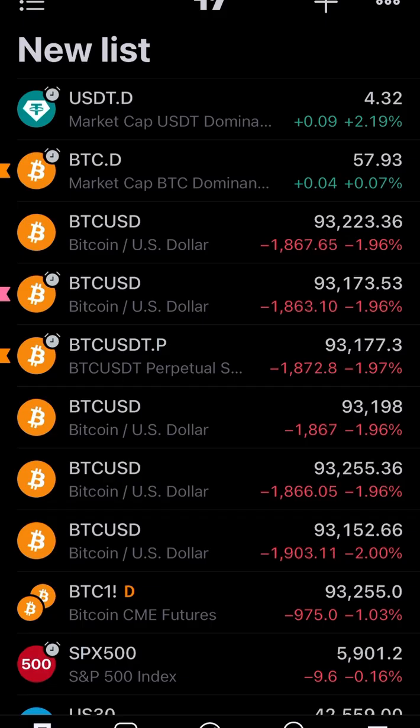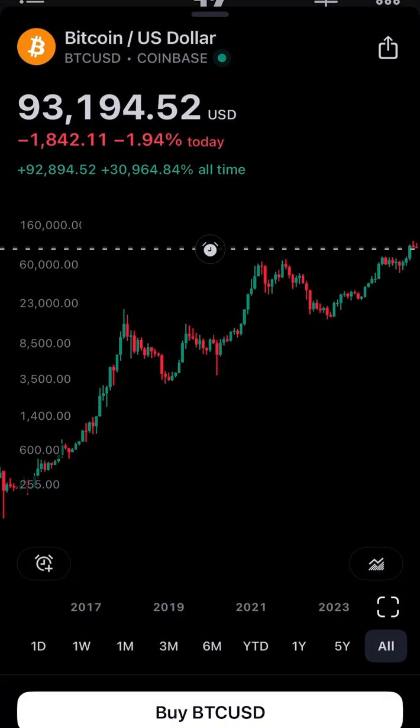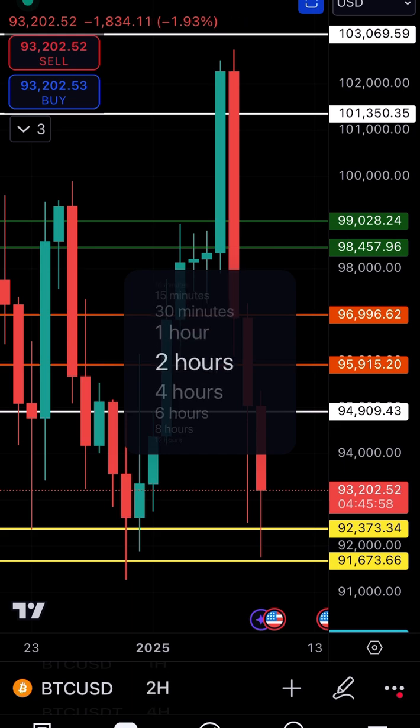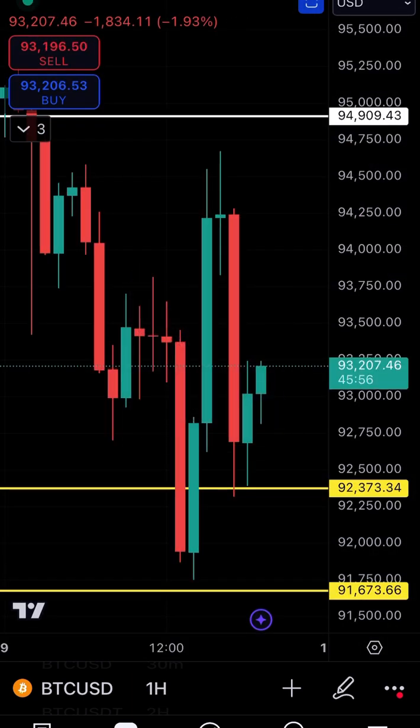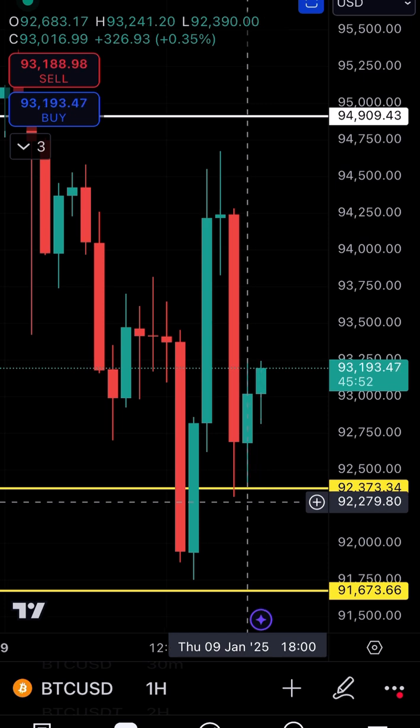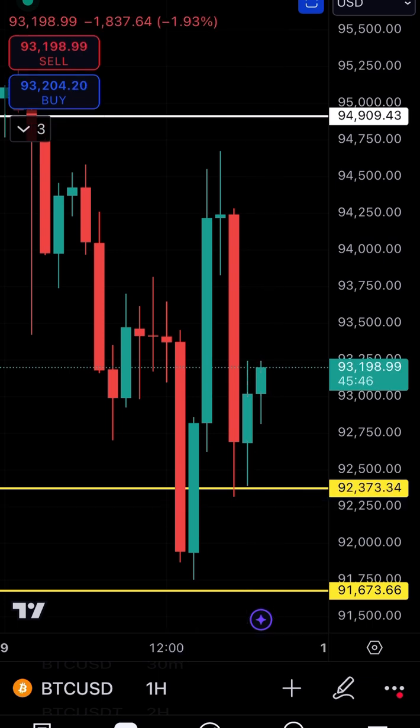Now, where am I right now? I've literally just said in the group that I'm buying again and I've not lost anything. This is what I mean by buying at specific entries, right? I've literally got stopped out, so I've not lost any money. And this is the key thing. I'm buying where there's super key areas of resistance, support, and demand.